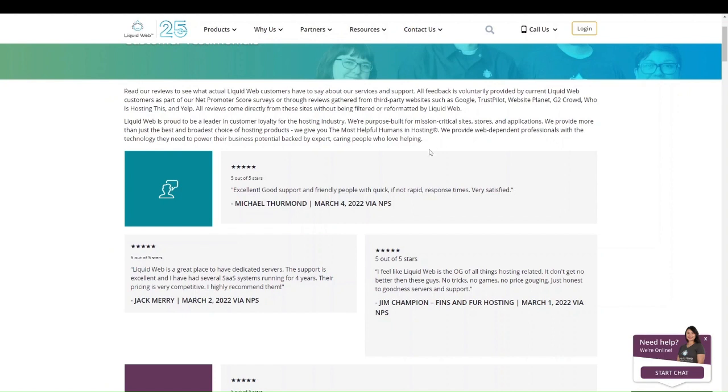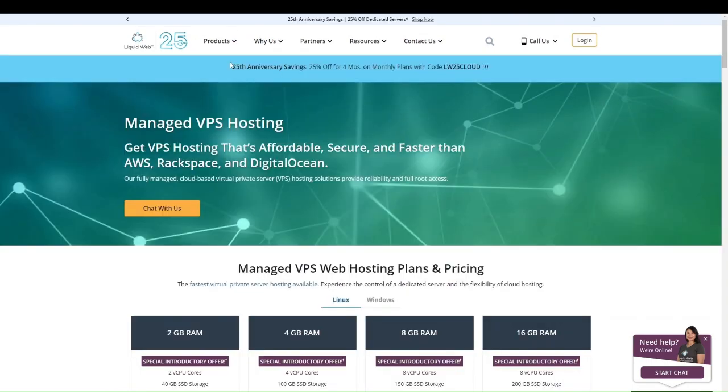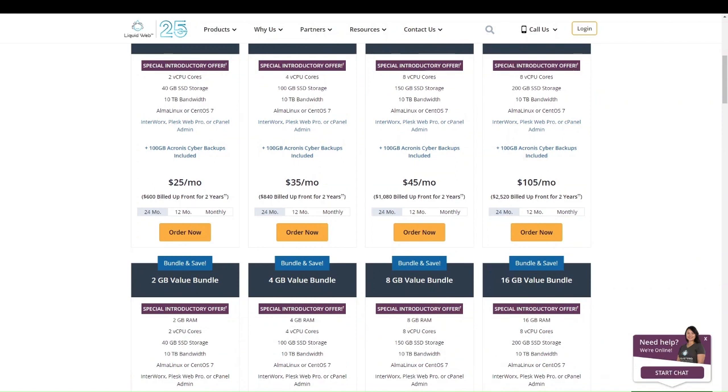So it is really important that you talk to their advisors and get a good understanding of what you need and what they can offer. You can tell also just by their pricing, their costs are a little bit higher than some hosting providers, but you do get what you pay for in terms of quality and support.